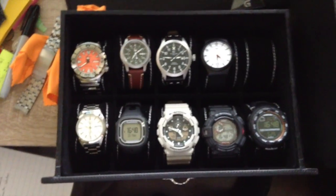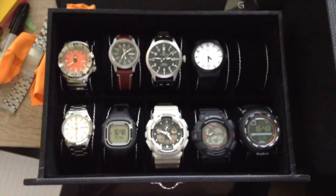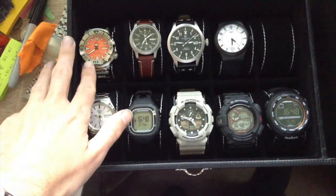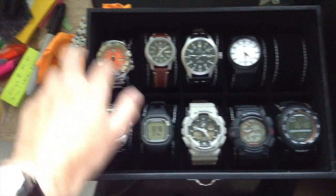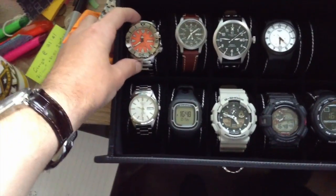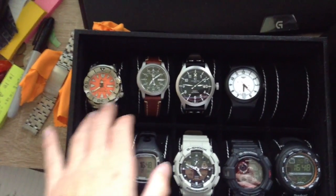Bottom drawer of my other box. They're not really like permanent parts of the collection. They're just things I have here and there, and that will go out the door at some point. So on the left we have a Seiko Orange Monster diver. Really like it. Good quality watch for $200, but it just doesn't have any place in my permanent collection. Not something I'm going to wear often enough to keep permanently.